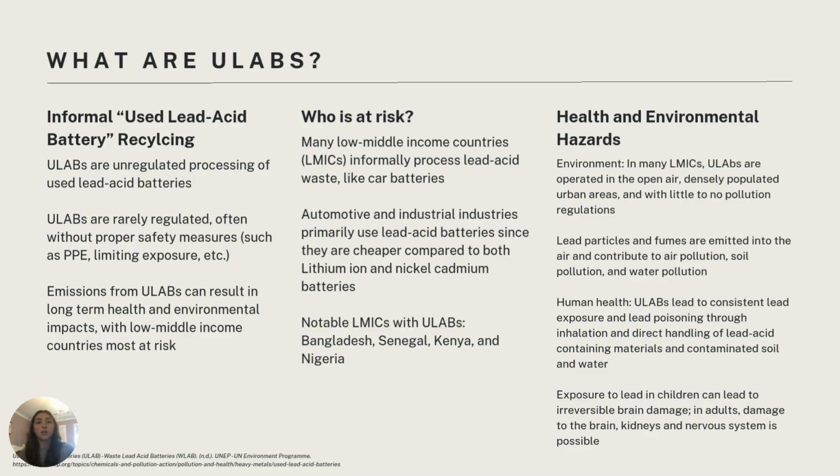There are a lot of health and environmental hazards associated with ULAB use and long-term exposure. So in the environment in many low middle income countries, they're operated in the open air in densely populated areas. So even though people might have direct contact with lead acid batteries, because it is so densely populated and the air is so thick with pollutants, people could get secondhand pollution from not even interacting with them directly. The lead particles and fumes are emitted into the air, and they can even be in the soil and water that people drink. But the main route is inhalation.